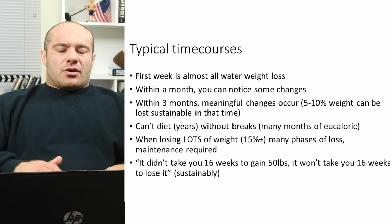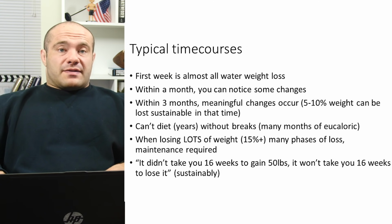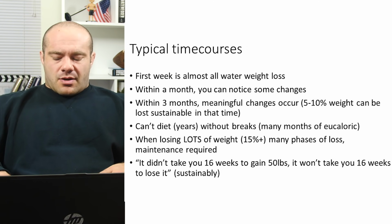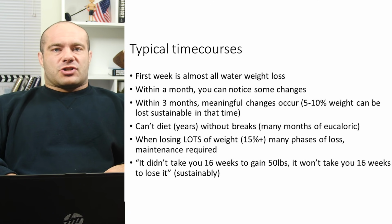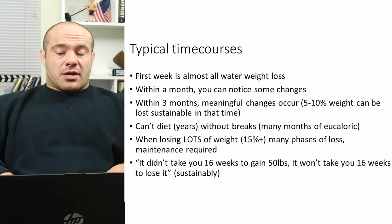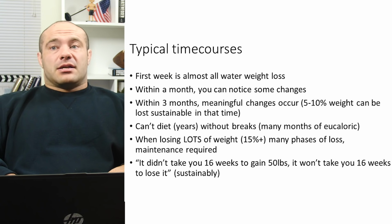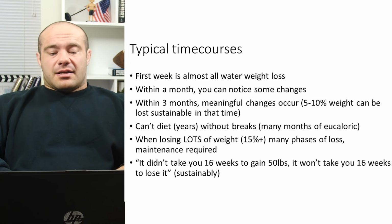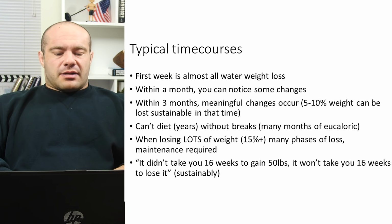And then within a month of dieting, you can notice some physical appearance changes. Notice how you feel a little bit. Within 3 months, really meaningful changes can occur. You can lose 5 to 10% of your weight and potentially your body fat. That's really, really good stuff, right? That is definitely, 5% for sure is realistic in 3 months. So that's really, really good.